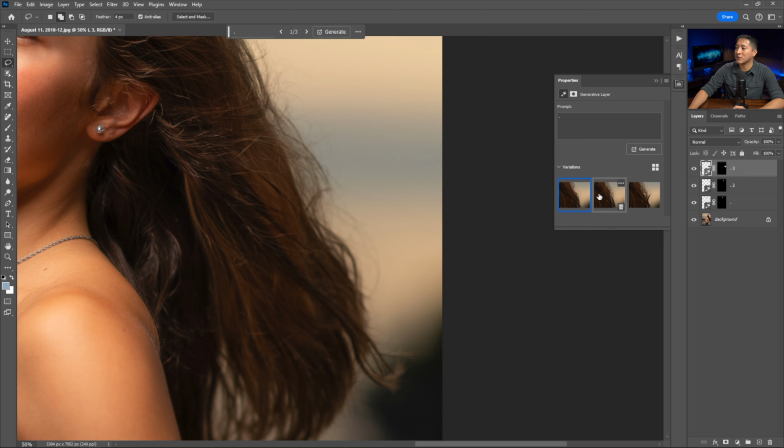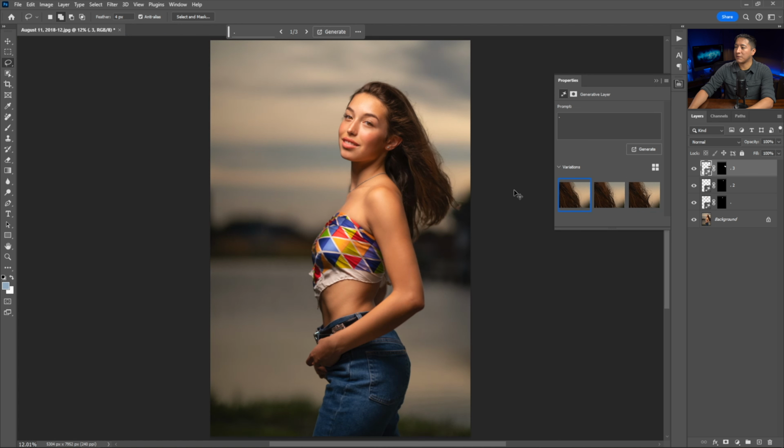Yeah, I think I like this first generative fill layer. Yeah, the first one looks pretty good. I'm gonna zoom out, and then you guys can see the before and after of this edit, which isn't much, it's just fixing the hair. And I'll also show you guys the before and after from the straight out of camera without any editing in Lightroom to what I just did right now here in Photoshop.